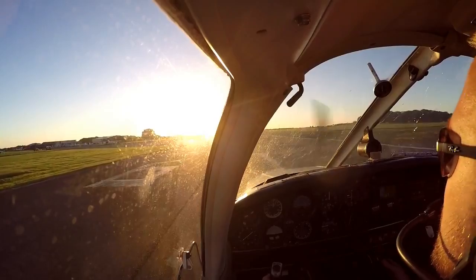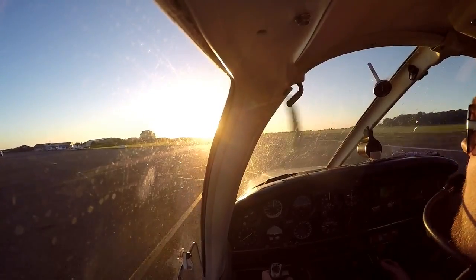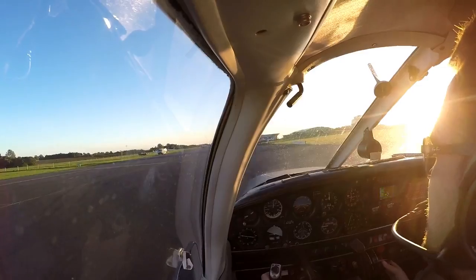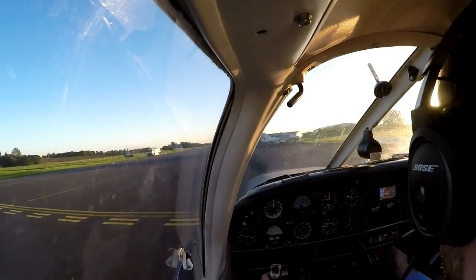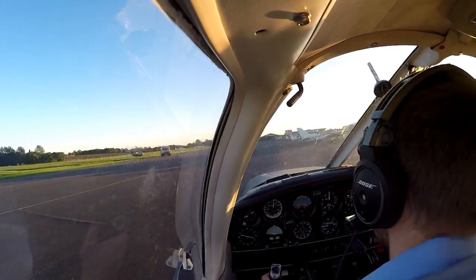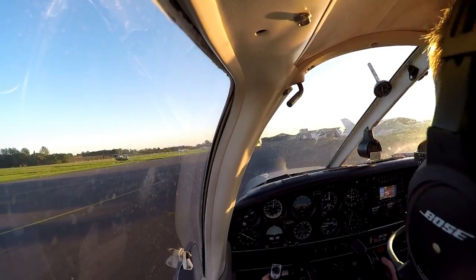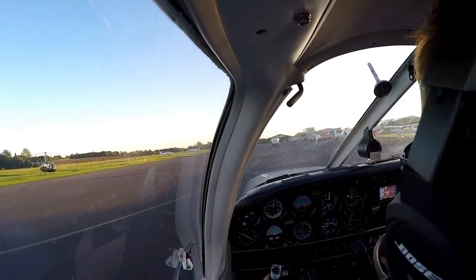Right, now what we do when we get back here, Simon, we'll go and park next to Juliet Romeo, facing that way. Just wingtip to wingtip if you can. Strobes and that, good. Carb heat's cold. And flaps are up, good. Did you enjoy that? Yeah, it was really good, thank you. No, it's a bit breezy, but so what? Yeah. Not bad. Fantastic landing to finish off with, though.